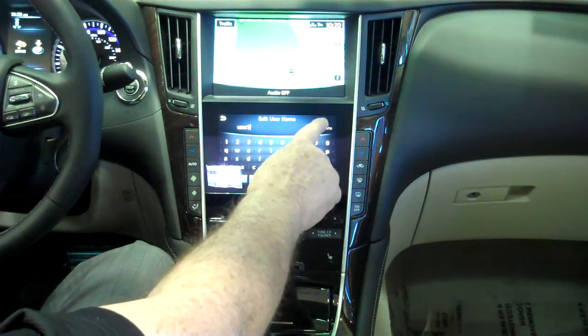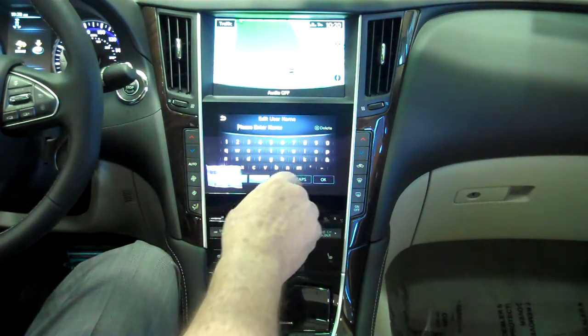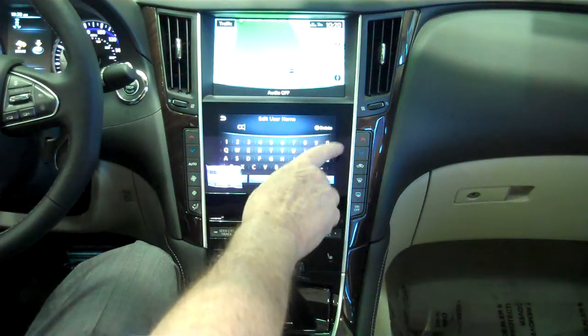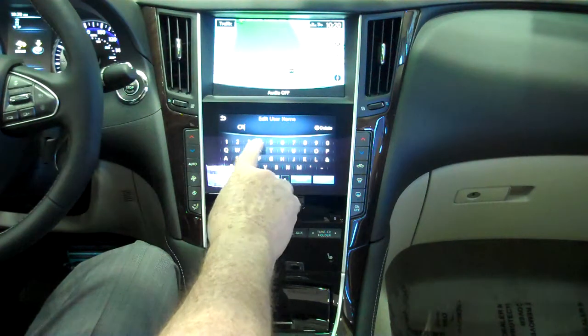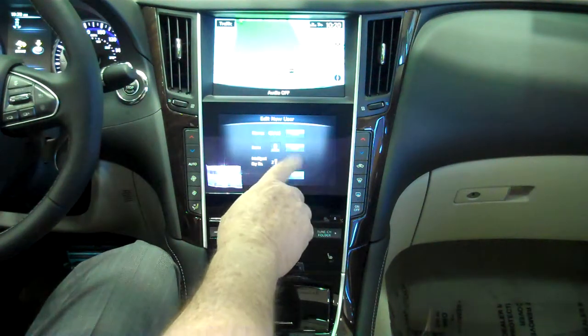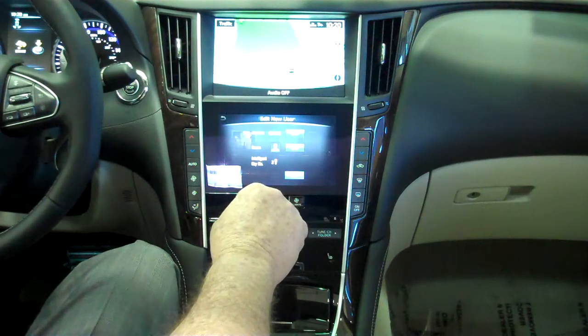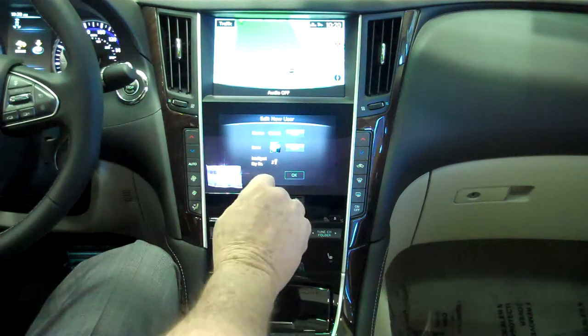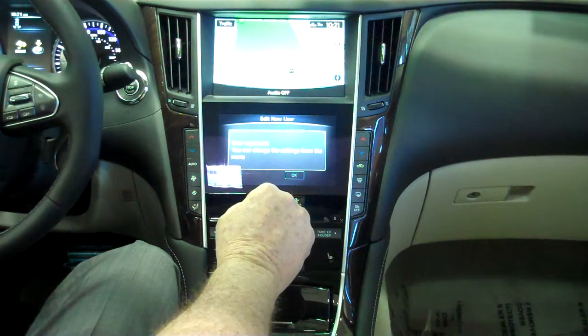Let's delete what's on there. Let's put caps. Let's put Craig. That would be me. I like my name in caps. I'll pick a picture. I can have other pictures as well. I can upload my own pictures for the profile settings.